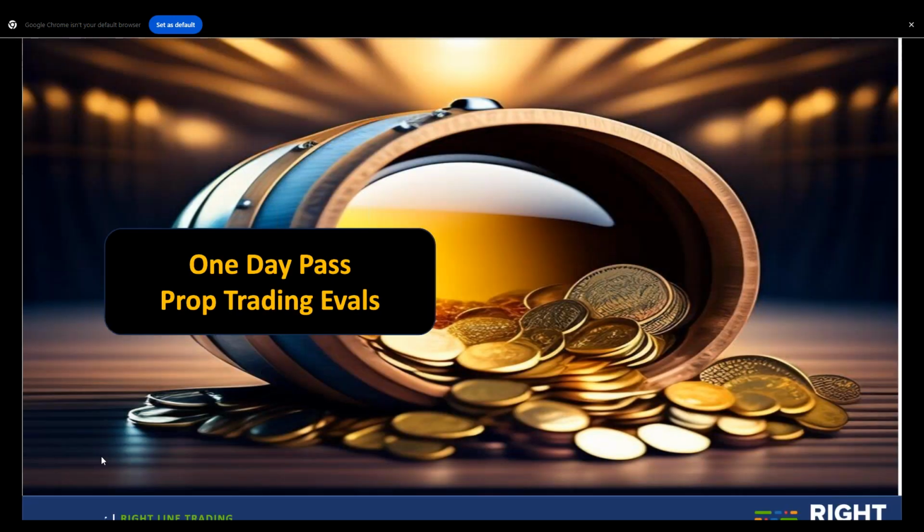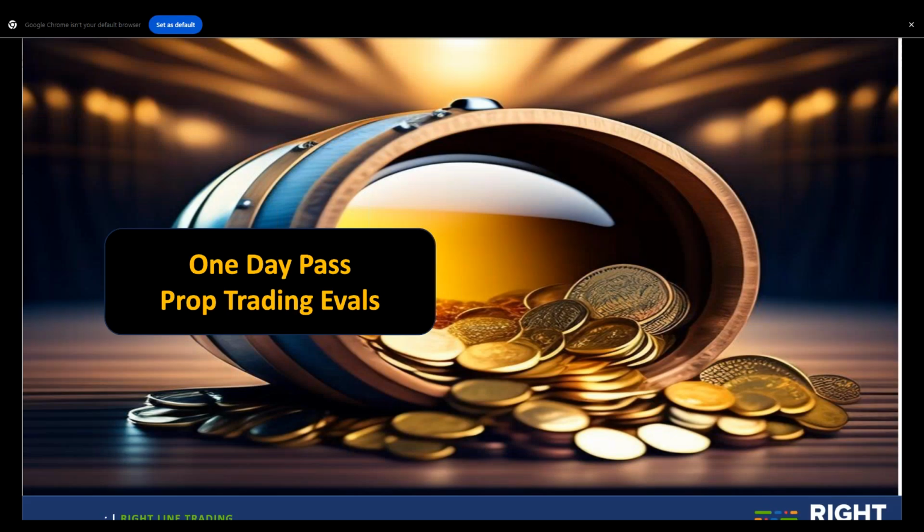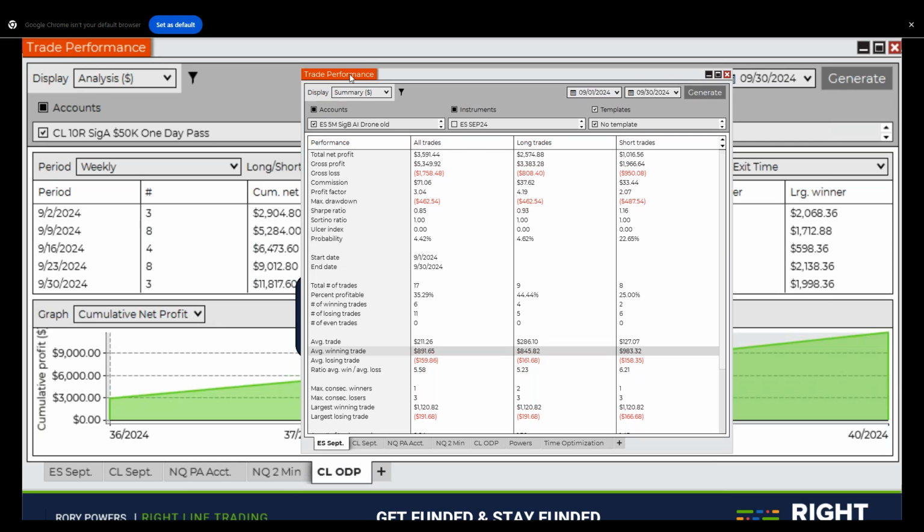goodness, we've got one that I can't rave enough about. Let me go back to my trade performance. We have a one-day pass that runs on the crude oil. And right now they have the political unrest in the Middle East.